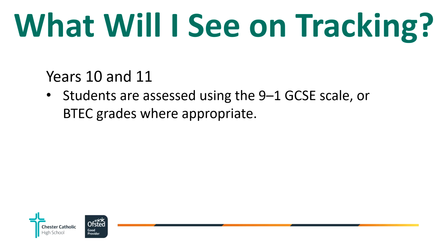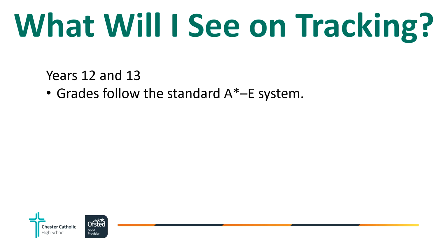In years 10 and 11, students are assessed using the 9 to 1 GCSE scale or BTEC grades where appropriate. In years 12 and 13, our A-level students, grades follow the standard A* to E system.